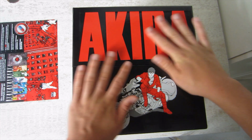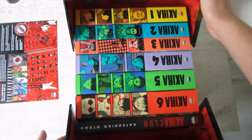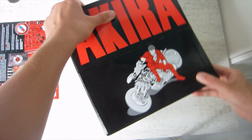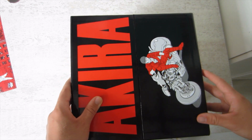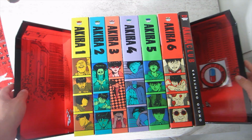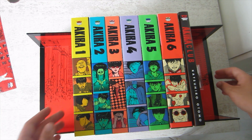Let's open this thing up. This opens so freaking nicely. Boom, what's up with that? What's up with this opening? I'm gonna turn this thing around actually, otherwise I might hurt my own camera, but there we got the box. It opens like this. And then we got the hardcover volumes, really beautiful in here.